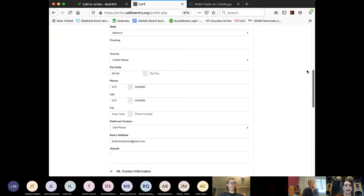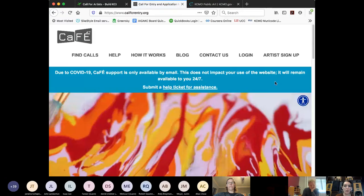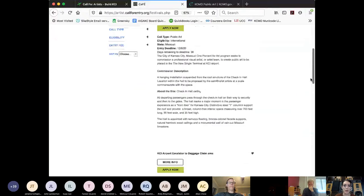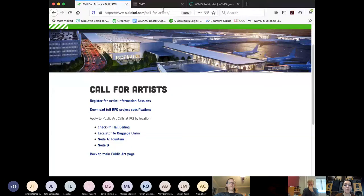And say you're in your profile and you're updating your portfolio and, oh no, now I don't know where that KCI link was. It's really easy to find: when you go to apply to calls, just type in KCI, and it's the first one that pops up. That's a super easy way to search it too, if for some reason you get down the rabbit hole of Call for Entry. But also, back to our launch pad here, buildkci.com/art will always bring you back to where you can find all of these things.